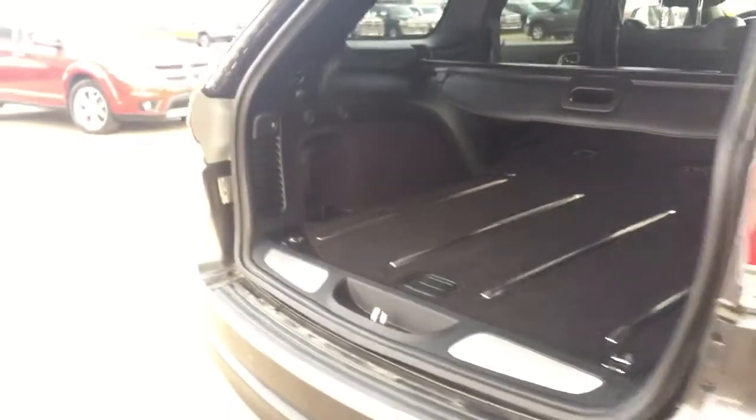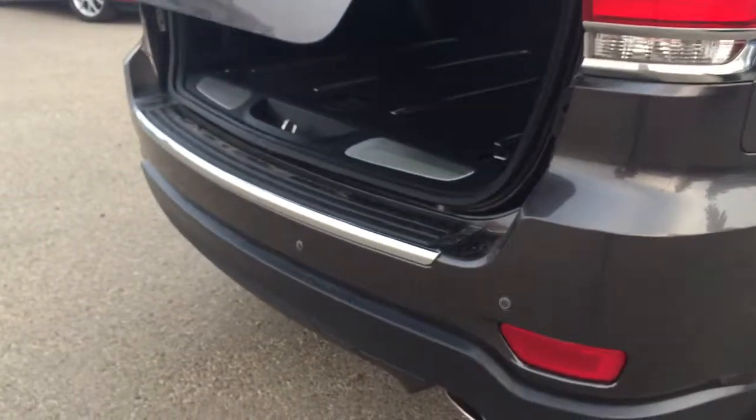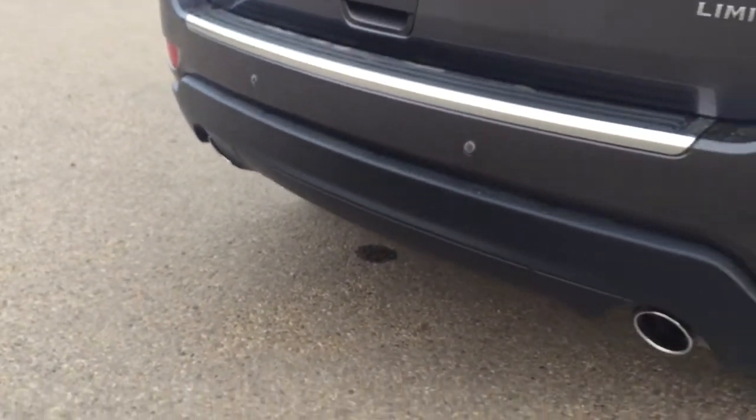All right, so we'll close this back up. You can just push that button there. And since it is powered, it'll all close up for you. Very handy if your hands are full. Also on the back here, if you can see, you do have your back parking sensors and dual exhaust.